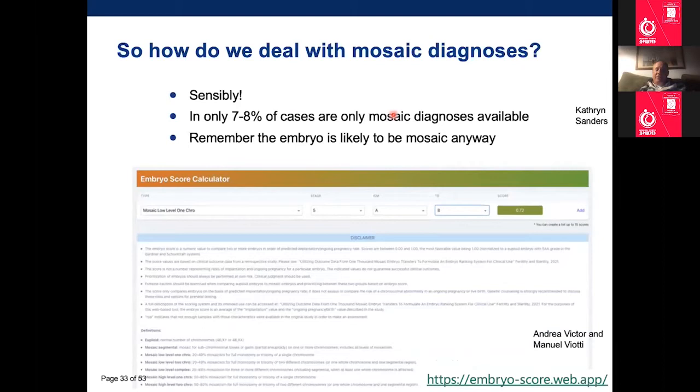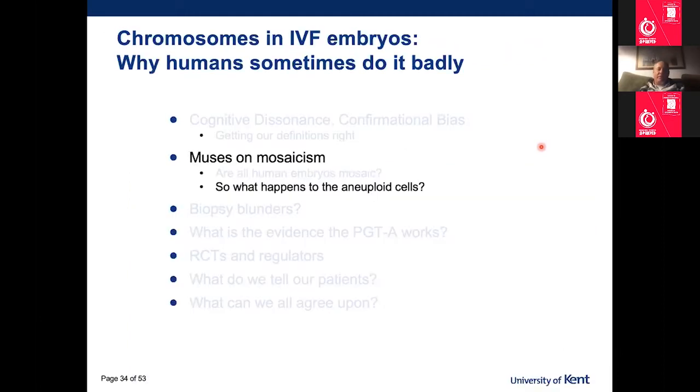You need to remember that it's probably mosaic somewhere anyway. And this is just something that Andrea and Manuel developed: if you have a very low level of mosaicism, what are the chances of implantation? And then the extent to which you take into account the morphology of the embryo, which is what IVF practitioners do every day. One thing you don't want to do is, if you have a beautiful embryo that in your biopsy only has one cell that's abnormal, prioritize that over a really horrible looking embryo that just happens to have five cells that are normal. So be a little bit sensible.